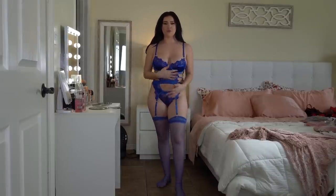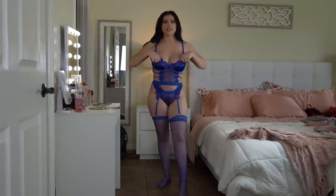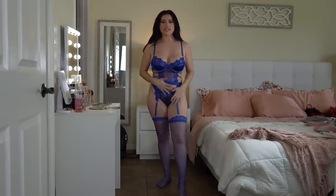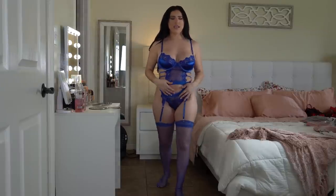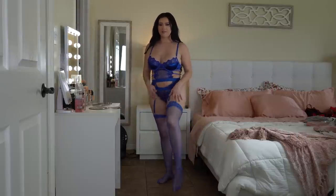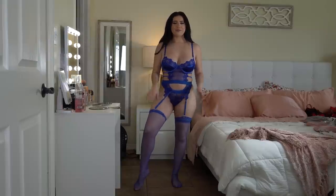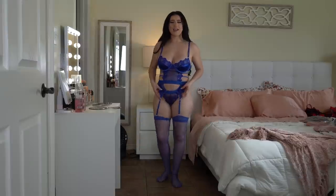Set, obviously another gorgeous one, so much detailing. It has some satin, it has some embroidered lace, so gorgeous. It is a three-piece set and it comes with some blue stockings, very sexy. Not nice hooks like the previous one, but hey, whatever gets it done.